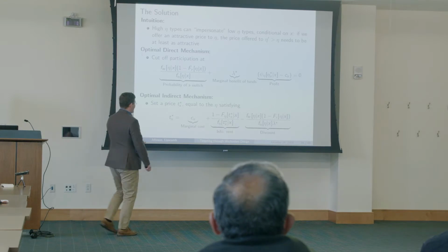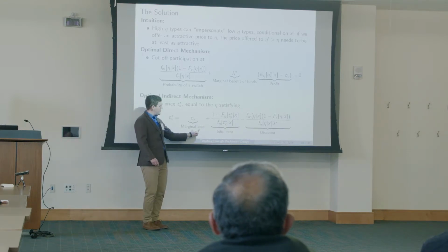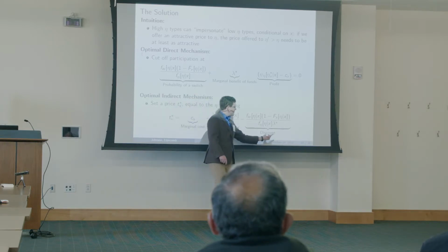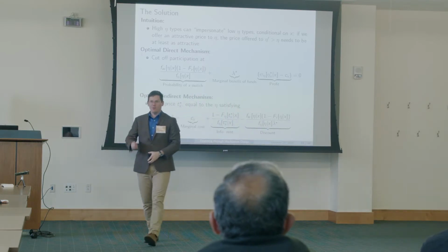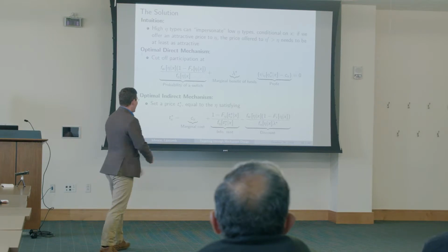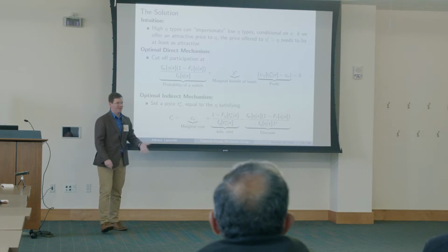So you can decompose the optimal price into a couple of pieces. You take the marginal cost, you add the agent's informational rent, and then you give a discount based on the likelihood that you think they're going to switch, weighted by the Lagrange multiplier of an additional dollar. So this is helpful. This tells us how we should be thinking about which households to target, and it tells us that a posted price mechanism is optimal.